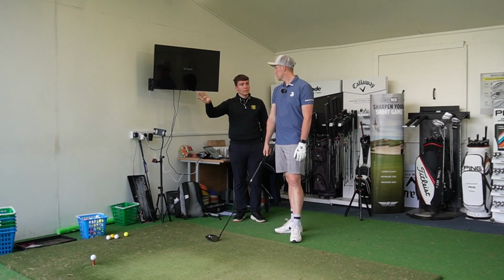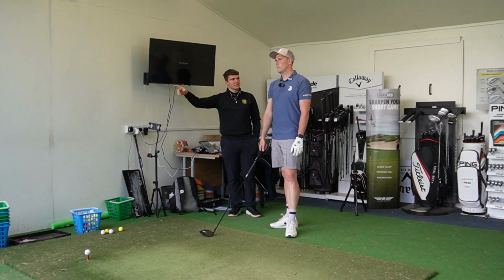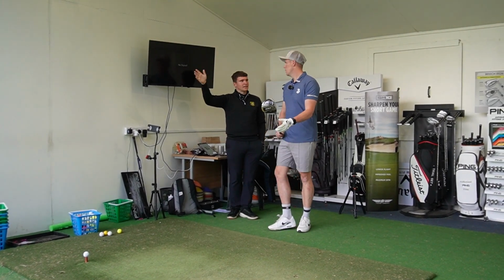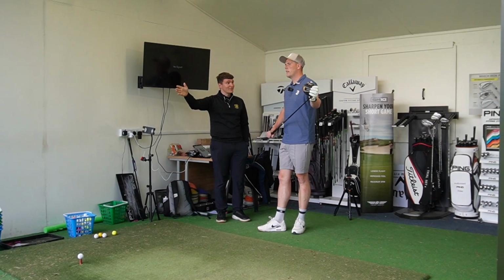Yeah. What shot do I normally hit? Let's factor that in a little bit. Okay. Where do I need to start it to finish it where I want to? Not just let's hit it down the middle, because if you've got a 40-yard slice, well, you probably want to aim at the left-hand side of the fairway, for sure.